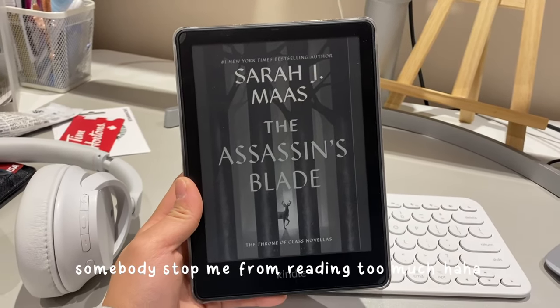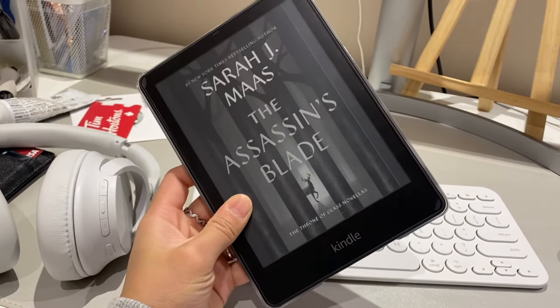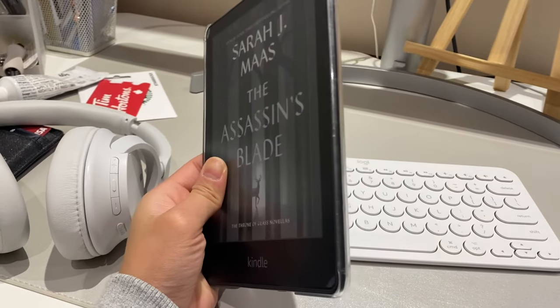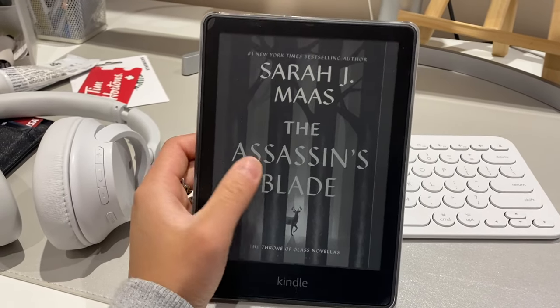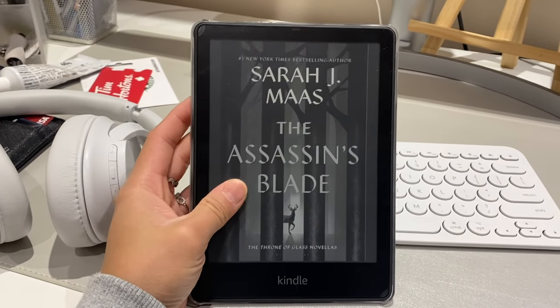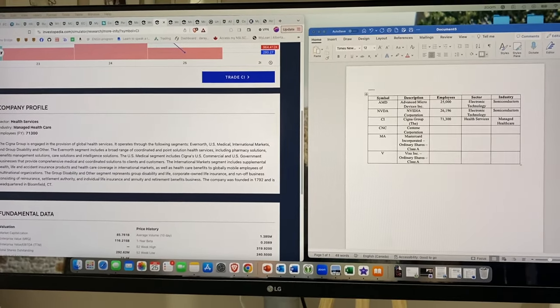Good morning, everyone. It's Thursday, and I'm finally doing homework. So I finished three books of the Throne of Glass series, and I'm on the fourth book, which is the prequel. I decided to read it as a fourth book because they said that's more emotional damage, in that order. But I'm going to take a break from reading and actually do my homework today. Hopefully I finish today.